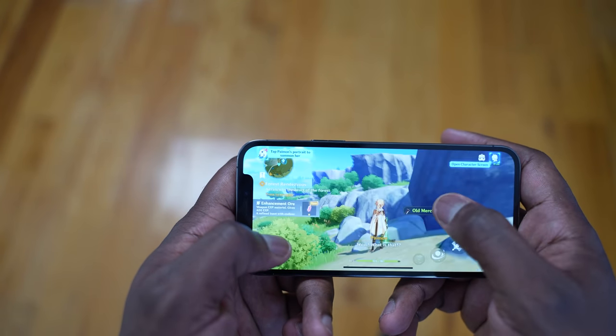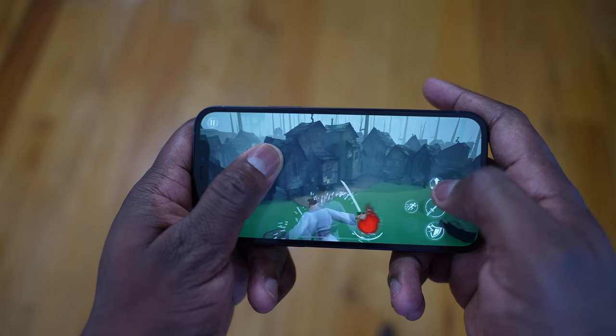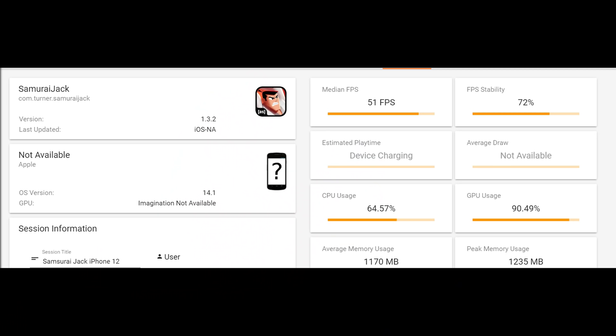Now, the other game I did performance on was Samurai Jack. That's another game that I noticed some slowdowns while I was playing. And even though you can't actually change the settings within the game, there's no option to do that, I was getting 51 frames per second, as you can see there. That's something just to take note of so you guys can actually see.